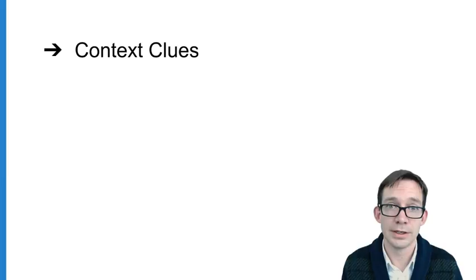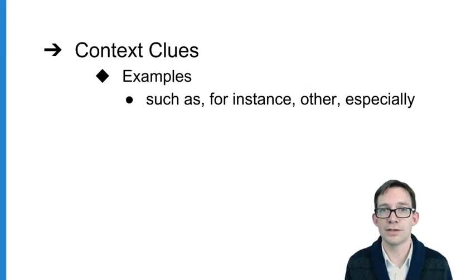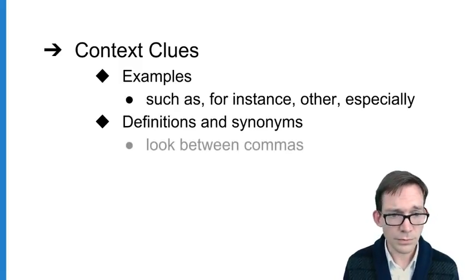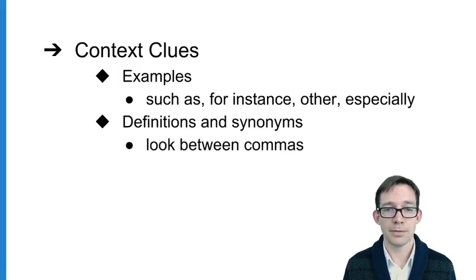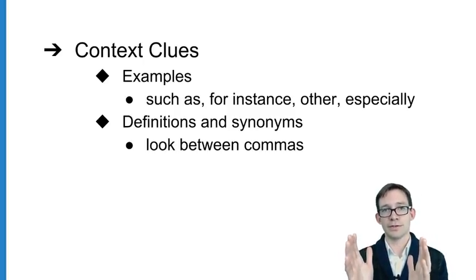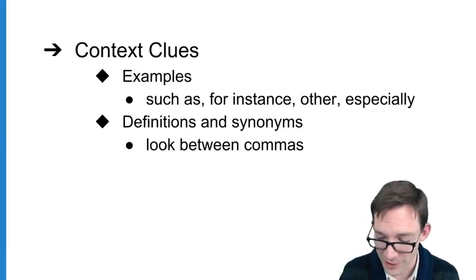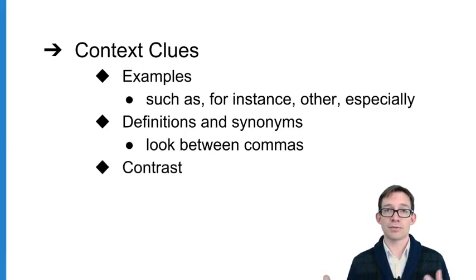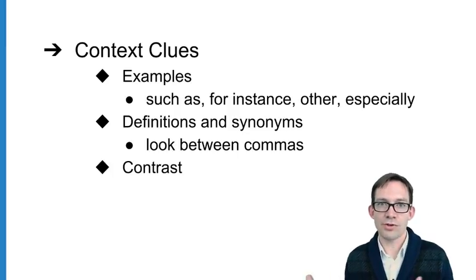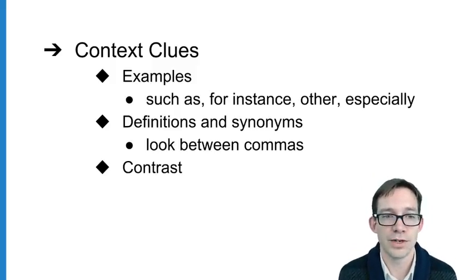So context clues include examples, right? So look for words like such as, or for instance, or other, or especially, okay? That will help you understand a word. Definitions and synonyms. As we just said with context, you want to look between the commas in a sentence. Oftentimes we'll put a definition in the middle of some punctuation in that sentence to help you out, okay? And contrast. Sometimes we use what we were talking about last week with comparison and contrast. We often use a contrast to help explain something, right? We say something and then we say what it isn't in order to help you understand what it is.